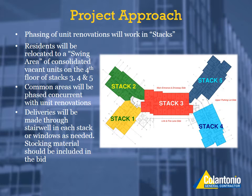Colantonio has spent a lot of time during pre-construction developing what we feel is a pretty sound phasing scheme for both the unit renovations as well as the common areas. So we're going to show you a brief overview, however, a detailed description of the phasing and detailed phasing plans can be found as part of the bid package.